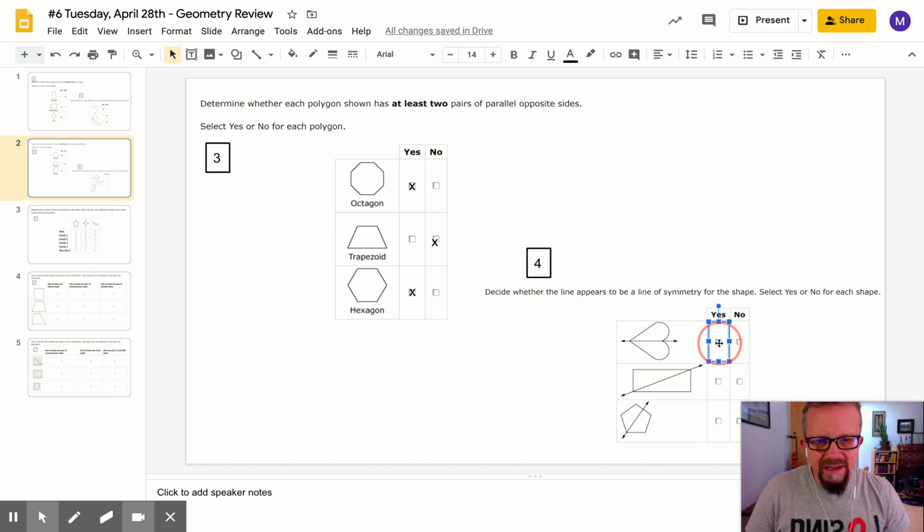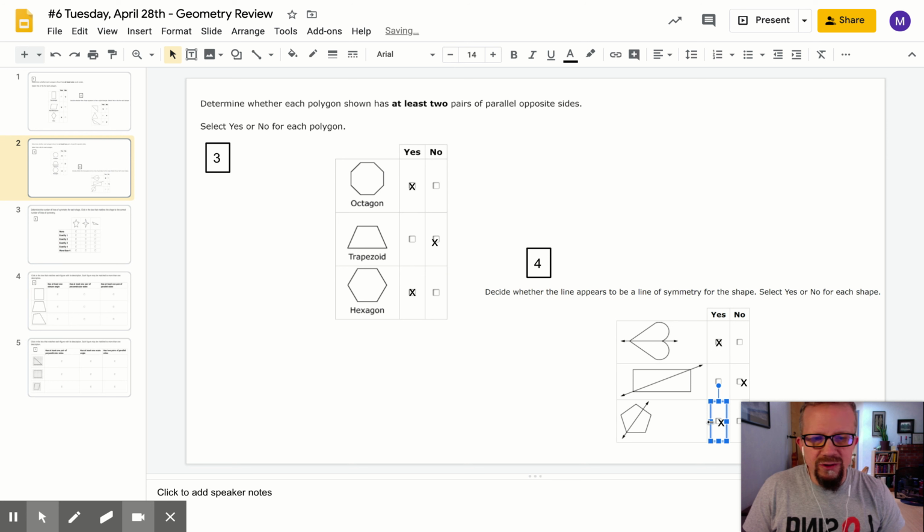Lines of symmetry, that line down the middle of the heart is a yes. The rectangle, it will not work, but the pentagon, it will. There are 4 more on the pentagon, but the one they drew is a line of symmetry. So remember this one, if you were to fold it, they would not match.